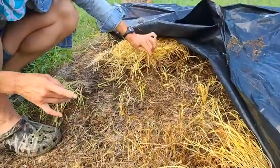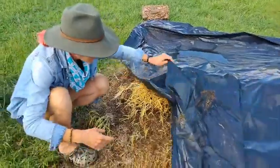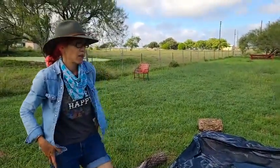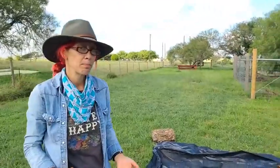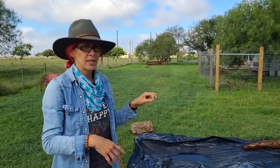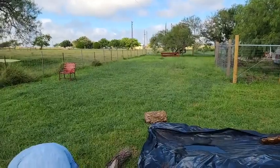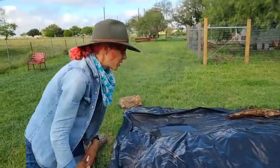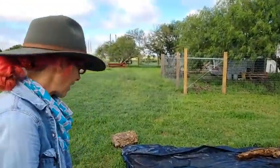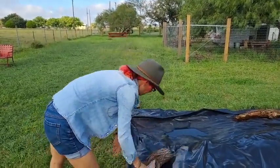Remind me again the purpose of covering this in plastic and how long you intend on keeping it covered? I want seeds to germinate. I want the root systems of things to die. I want to try to kill as many pests as possible, the eggs that are in the ground from different insects and pests, before they hatch. I'm trying to kill anything that's in there that I don't want, while trying not to kill the things I do want, which would be the mycorrhizal fungi, the tiny little microorganisms.